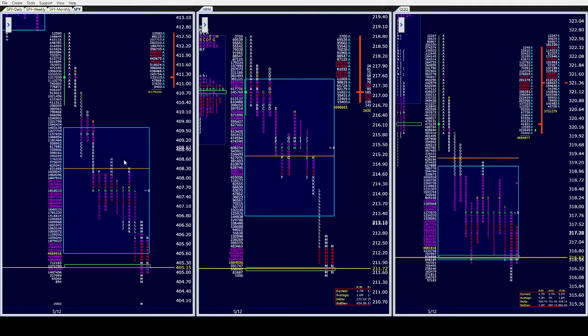Do you realize if you shorted today, you couldn't be wrong? Right? We closed at the lows of the day. Didn't matter where you shorted. If you shorted A, B through L and M, unless you shorted the absolute low of the day, no matter where you shorted this day, you made money. That's a strong trend day. And it's my favorite type of day. Unfortunately, they don't happen that often.